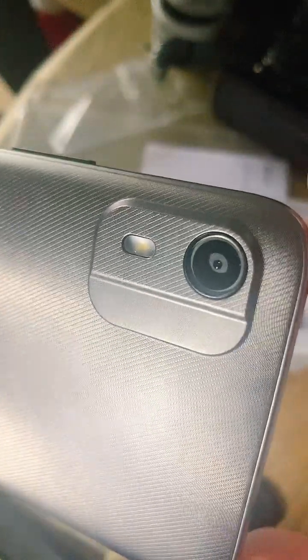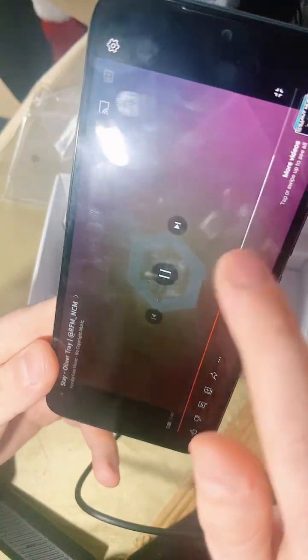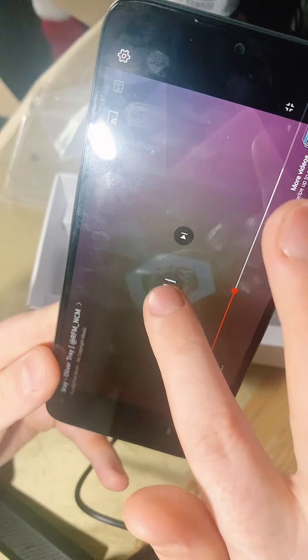There you go, guys. So that is the Nokia C12. Good sound. I'm going to pause that.